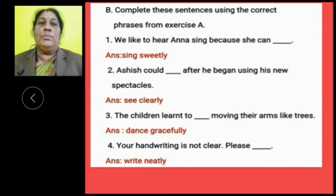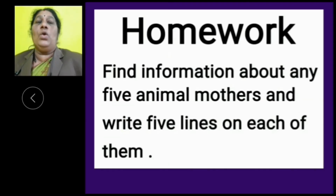Now children, before moving to our grammar part, there is a small homework for you. Find information about any 5 animal mothers and write 5 lines on each of them.